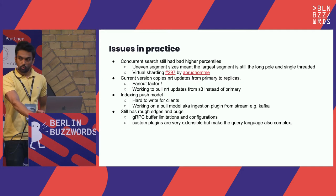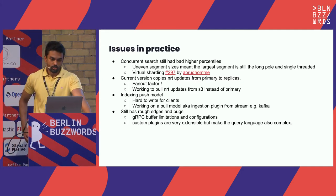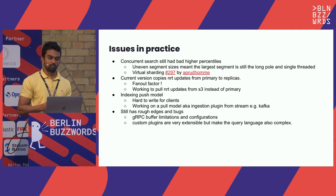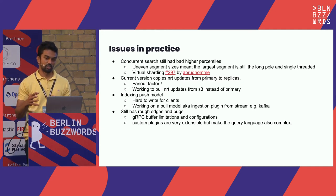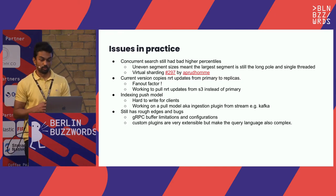So of course, it was not all rosy. We had issues in practice. While the concurrent search works well, it had bad higher percentiles. And the reason being, the default way of executing this didn't really take into consideration the work distributed. It put the segments randomly in a slice. So you could get unfortunate, and you can have a really large segment on a single thread doing its thing, while all of those threads are not doing much.